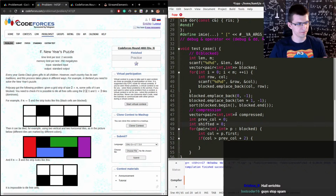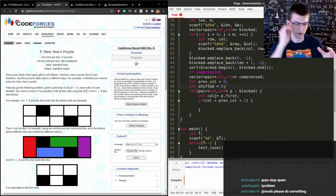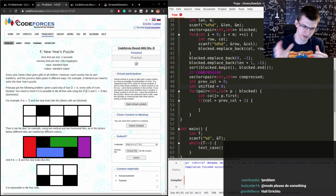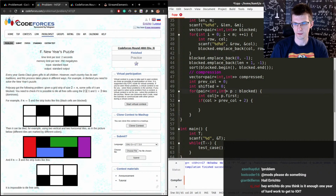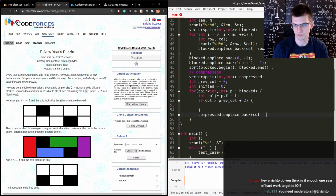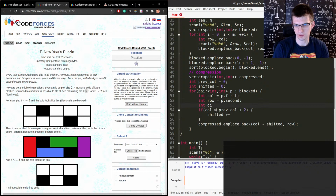This will be offset. This will tell us by how much we already shrinked everything on the left. So now if new column 10 will come, but I knew I already shrinked by 4, then 10 actually will denote 6. So this I will put here col minus shifted, comma row. Row is not that important. Shifted plus equal. Let's see. This is the difference.